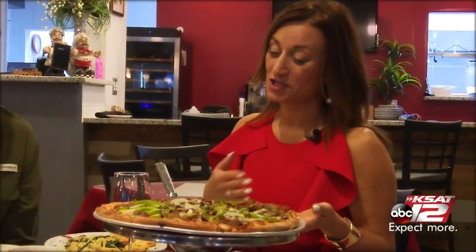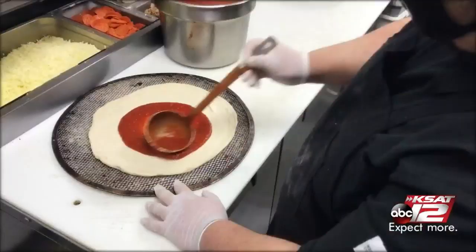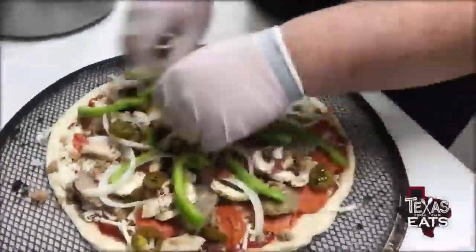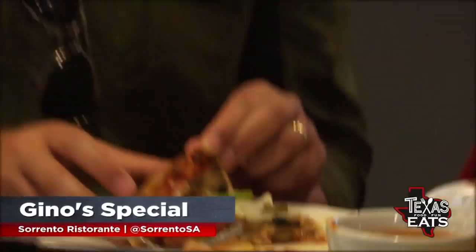This is called the Gino Special. My dad's name was Gino, so he put every ingredient that we had back there on a pizza. This is everything that we have. There you go. A little bit more color on there. Fresh mushrooms. Oh, yes. There's bacon, there's pepperoni, meatball, onion, peppers.